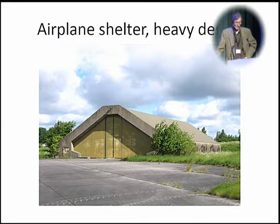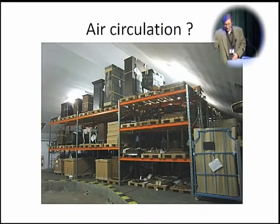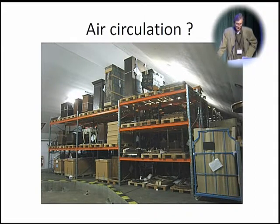Now this particular building is an old military building, and the roof is very heavy. It's half a meter of solid concrete, so it is indeed a heavy building. It was designed as a nuclear safe shelter for fighter airplanes during the Cold War, but is now taken into use as a temporary store for a collection of furniture. As you can see, the store is densely packed, but has quite good free air circulation along the roof to ensure an even distribution of temperature and humidity.